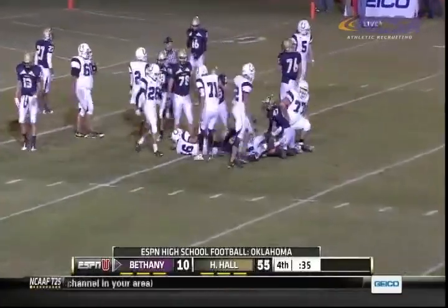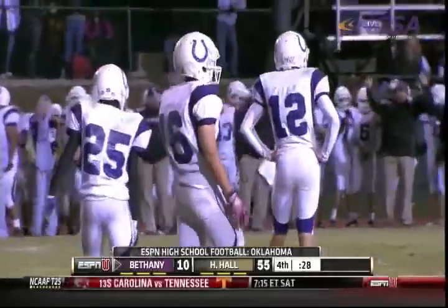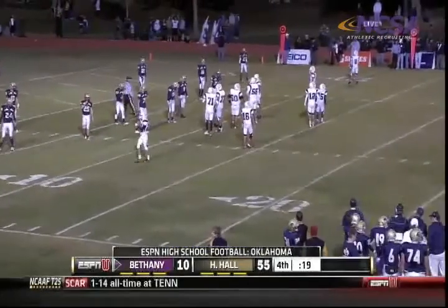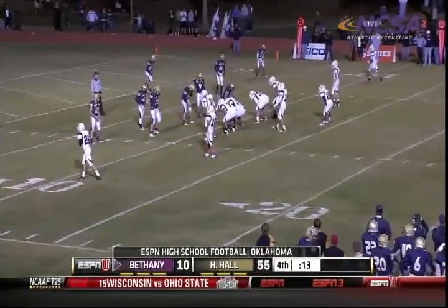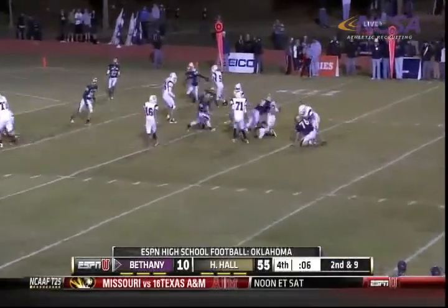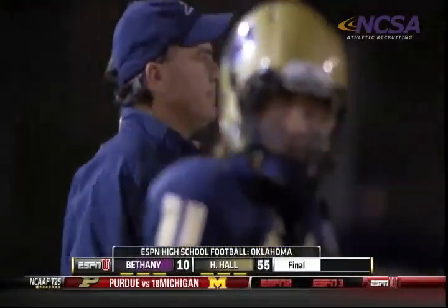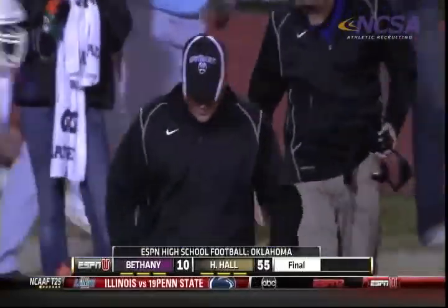Then brings it up to the 10-yard line as this game is winding down. 55-10, Heritage Hall leading Bethany. Most likely the last play of the game. And the quarterback, Duke, gets wrapped up, and that will do it. Heritage Hall defeats Bethany by a score of 55-10. And this game was pretty much over at the half.